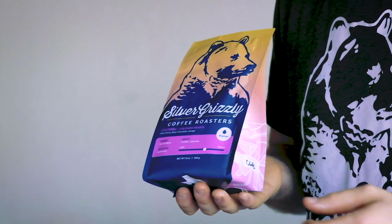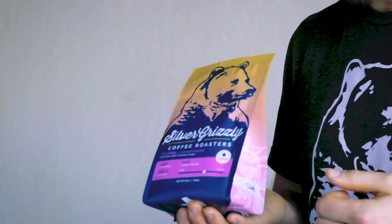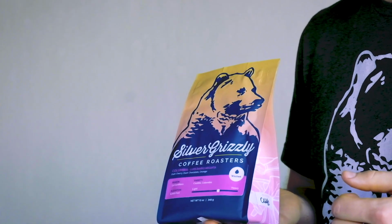So the rest of this label helps us to demystify what this coffee actually is like. We include things like the region it came from, the variety of coffee that it actually is, the elevation at which it was grown, and then we even include a little slider here at the bottom of light to heavy, and that's in reference to how strong of a flavor this coffee will be, how heavy it'll be in your mouth, etc.